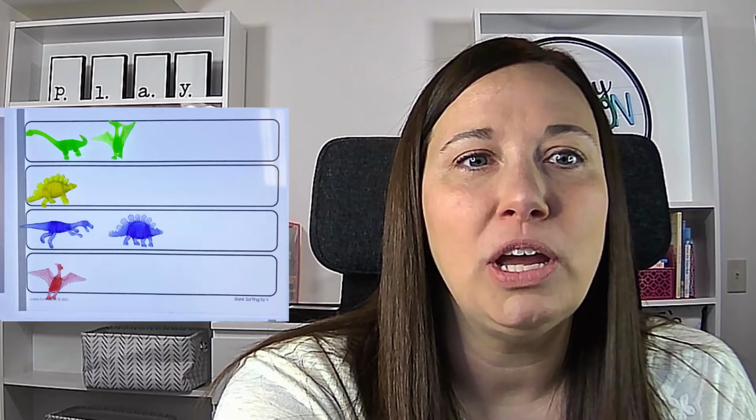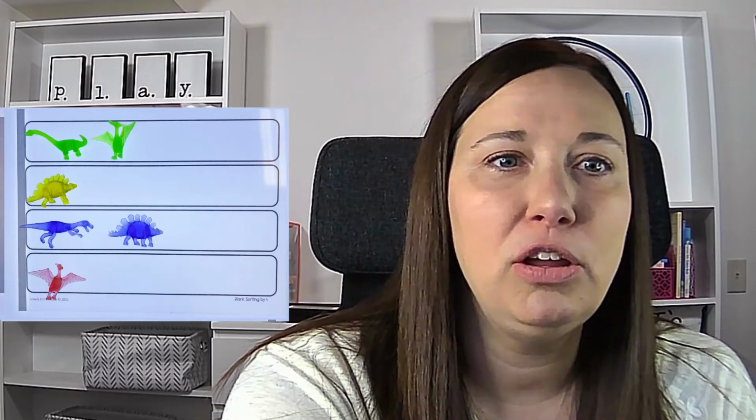And so as you can see here, we're sorting by color. Could also totally sort by dinosaur. Could even go as far as sorting by who has wings. I mean, just the sorting, the classifying could go on and on. But just by providing the mat, this is what started happening. So that's exciting in itself.